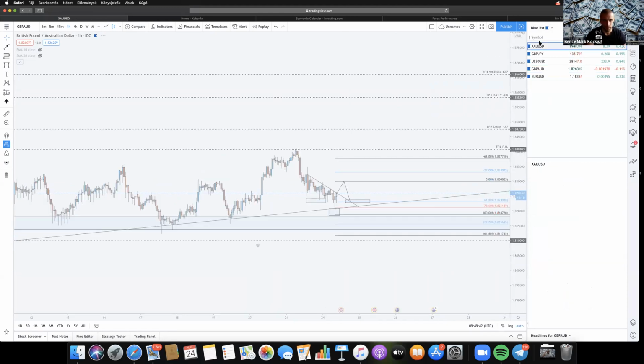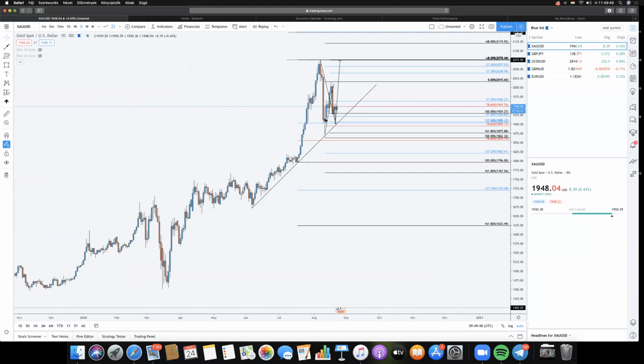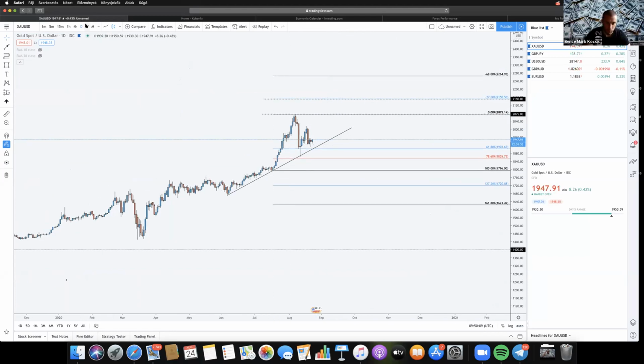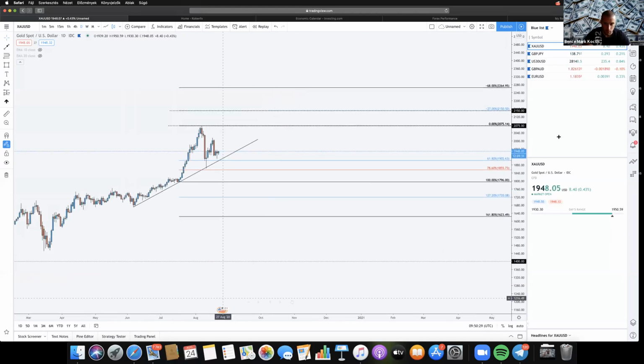Okay, let me see gold. Okay, so this is the weekly. On the weekly, we can find too many things. The momentum was really bullish, after that we can see two bearish candles. The daily, I think, looks much better.